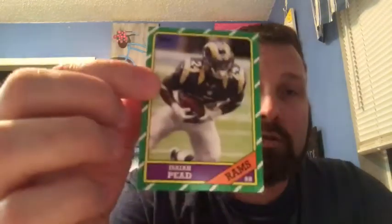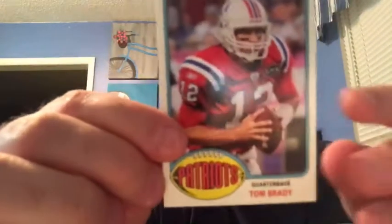Cyrus Gray, Sean Green, BenJarvus Green-Ellis, hot rookie Mark Sanchez. And I think we've got our other auto here stuffed between a Jermichael Finley and a Chandler Jones. I say a Pede. I'm not positive, Sparty. I know it's a 70s design, but I don't know my 70s football designs as good as I should.